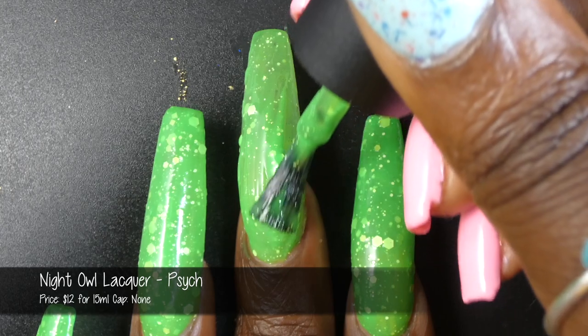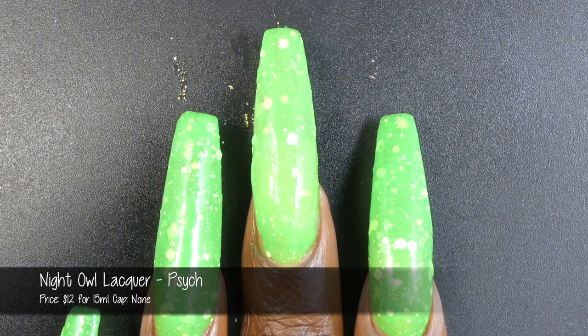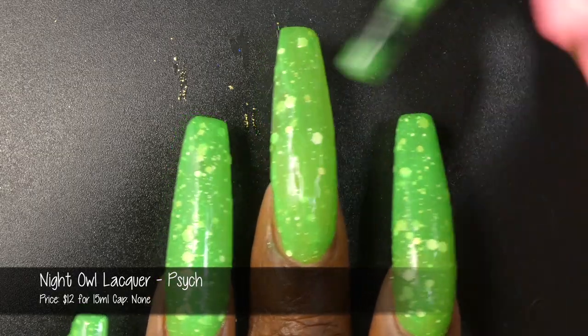This polish had a really great formula. I did not have any issues with this one. This polish is super bright. This is a bright neon green polish. This one does glow under black lighting.